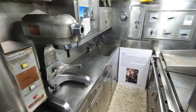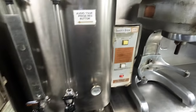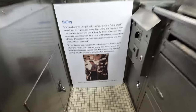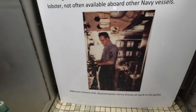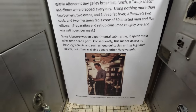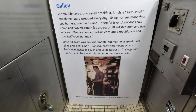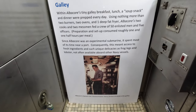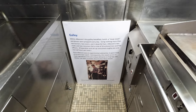This is the kitchen. Big mixer, coffee machine. Oh, Dad. So this is the cook right here. He was the chef quartermaster, Henry Graves. Within Albacore's tiny galley, breakfast, lunch, soups, snacks, and dinner were prepped every day using nothing more than two burners, two ovens, and one deep fat fryer. Albacore's two cooks and two messmen fed a crew of 50 enlisted men. So it's 50 total crew members and five officers.